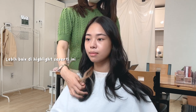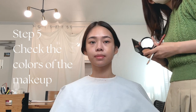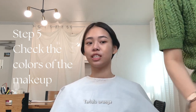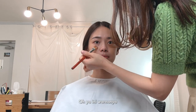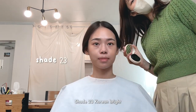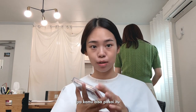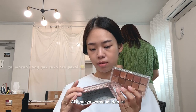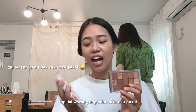I'm just using fake hair. So it's too dark. Too orange. Oh yeah, this color, a 23 Korean brand. So these are my colors. You can all use it. I have this and this. But these are the colors that I don't like to wear. Why?